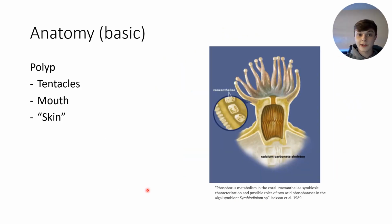So now let's get into the anatomy of corals. We'll start really basic. So we have our coral polyp. There's three primary components to a polyp. You have the tentacles, which sting and capture food. Then those tentacles can bring food particles to the oral cavity. I say cavity because it's both a mouth and it passes waste from it. So it's kind of an all-in-one thing.